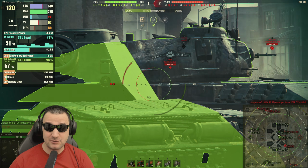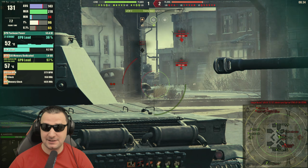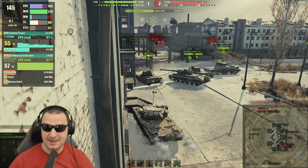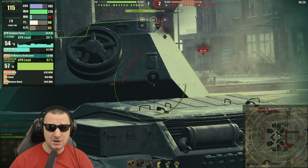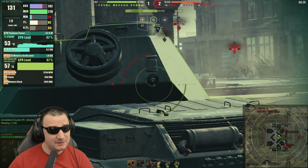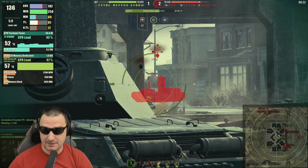But in World of Tanks with medium details on 1080p, you get hundreds of FPS. Actually, the game is running really fantastic, and I can't complain here. Let's see how we're doing. Maximum load on the core, 97%, 57 degrees. I mean, the GPU is doing a fantastic job with this, so I can't complain here.